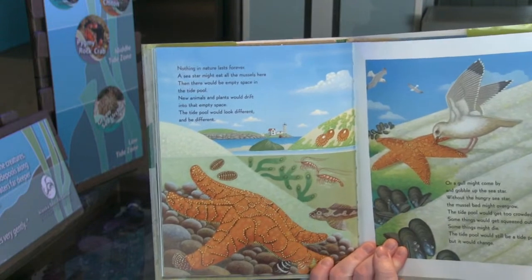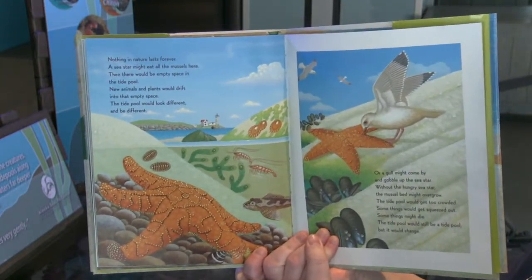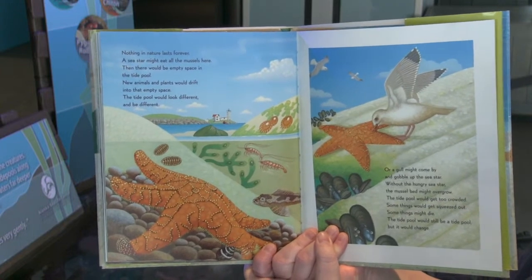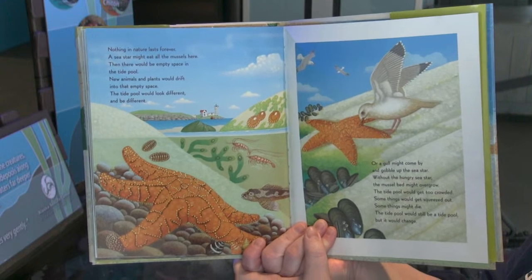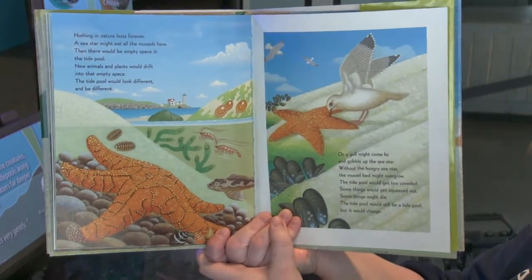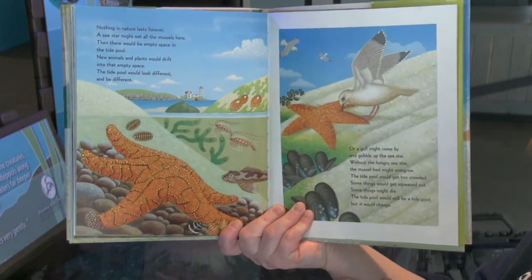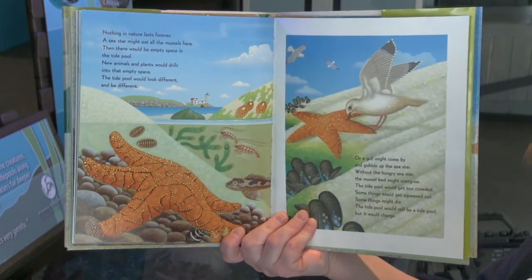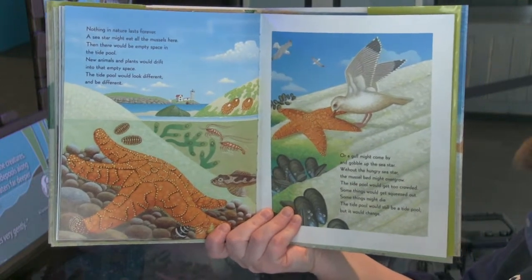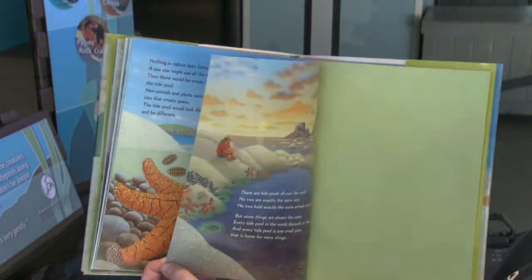Nothing in nature lasts forever. A sea star might eat all the mussels here, then there would be empty space in the tide pool. New animals and plants would drift into that empty space. The tide pool would look different and be different. Or a gull might come and gobble up the sea star. Without the hungry sea star, the mussel bed might overgrow. The tide pool would get too crowded. Some things would squeeze out. Some things might die. The tide pool would still be a tide pool, but it would change.